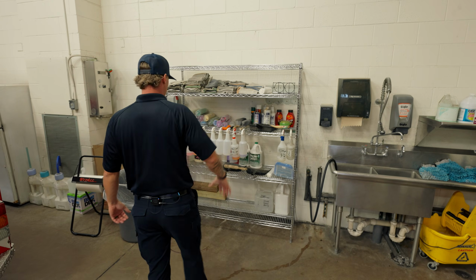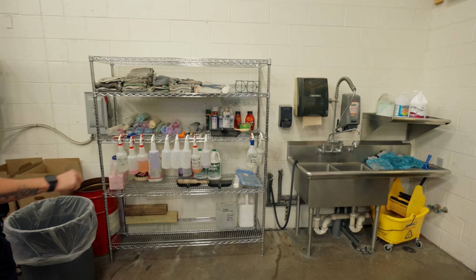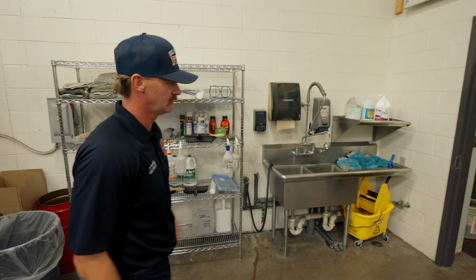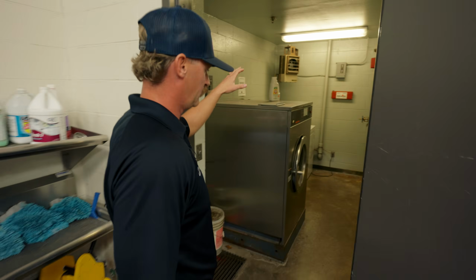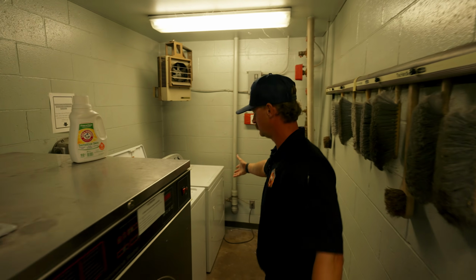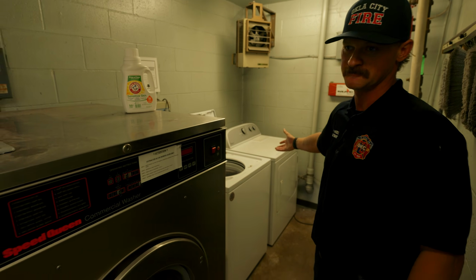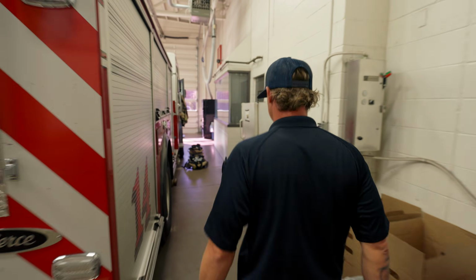This is our decon area where we keep all our cleaning supplies for cleaning the rig and for cleaning the station. We also, believe it or not, do our own laundry here, and we have our own gear cleaner. And for personal items and usage, we have our own washer and dryer. We'll go take a look back inside the station now and get a little bit of how our day-to-day operation works.